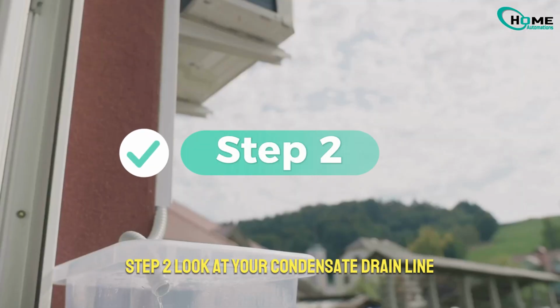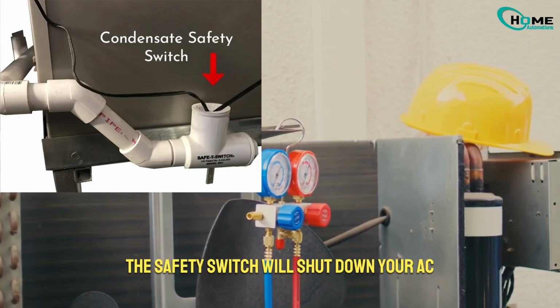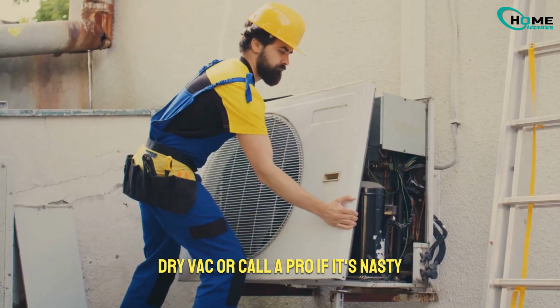Step 2. Look at your condensate drain line. If it's clogged, the safety switch will shut down your AC. Check for water buildup or gunk near your indoor unit. Clear it out with a wet-dry vac or call a pro if it's nasty.